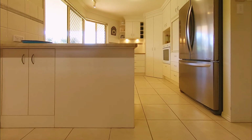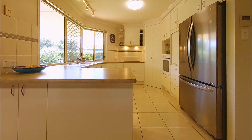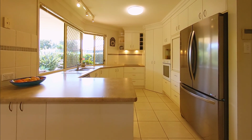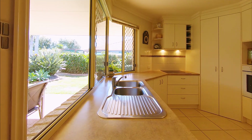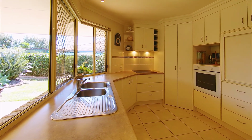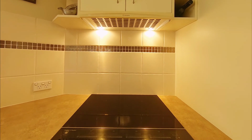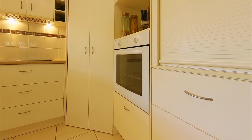The stylish kitchen features loads of bench space for preparing meals for both everyday and special occasions. You also have a walk-in pantry and plenty of storage with quality finishes and appliances, which include an induction hot plate with range hood, wall oven and dishwasher.